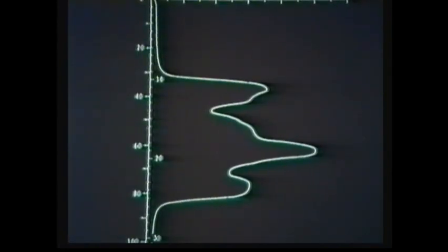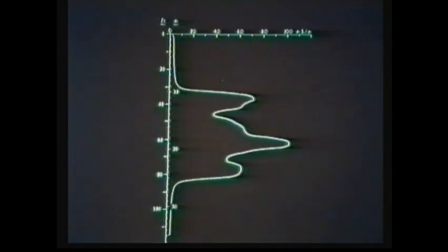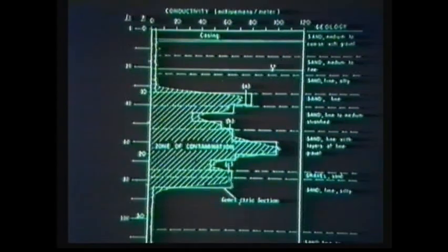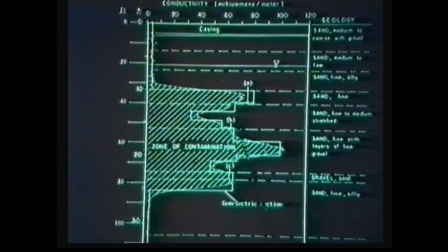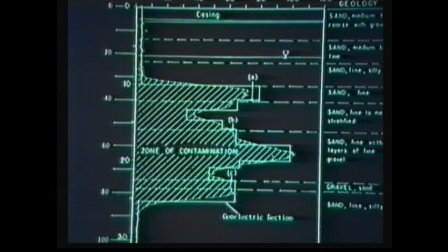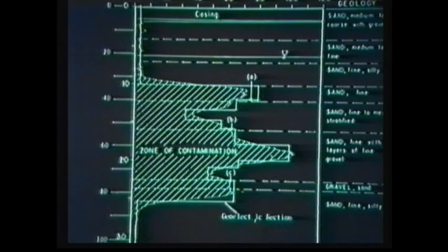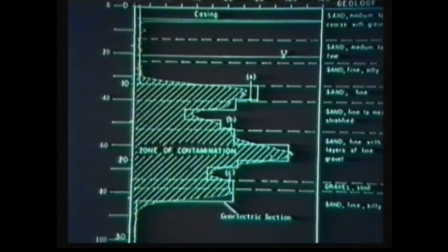This is a modeled response for that plume. It's easy to calculate at low induction numbers the response from a layered earth. And this is the geoelectric model sitting on top of the measured response. And you can see where, in many cases, the boundaries which the model gives agree with lithological boundaries picked up by the driller's log, but in other cases, definitely no. So they do have application for this.